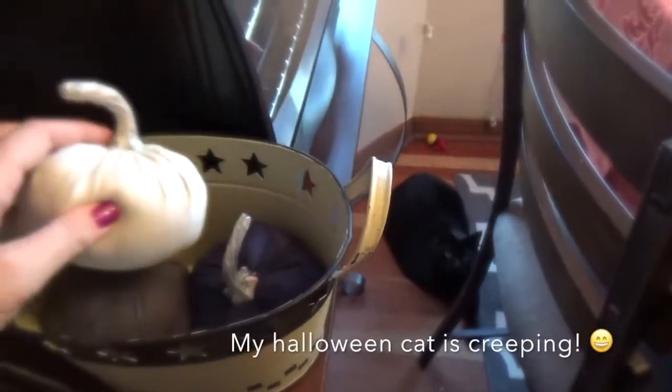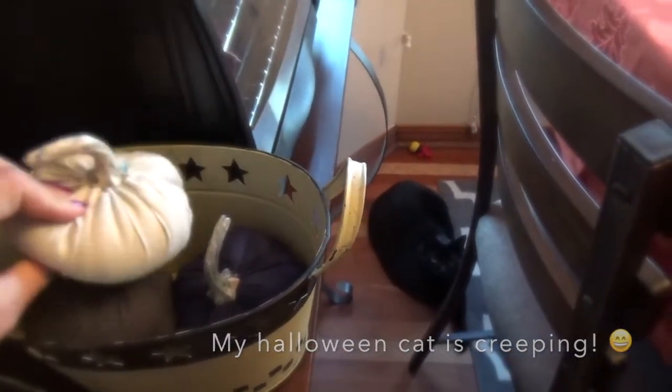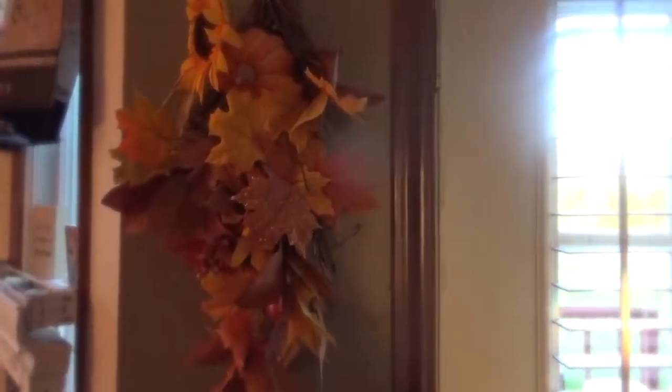These little pumpkins in here, these are cute. Those are from Hobby Lobby as well. And this I don't remember where I got this from. I've had this for quite a few years. I just like it. Okay, and then moving on to this living room right here.